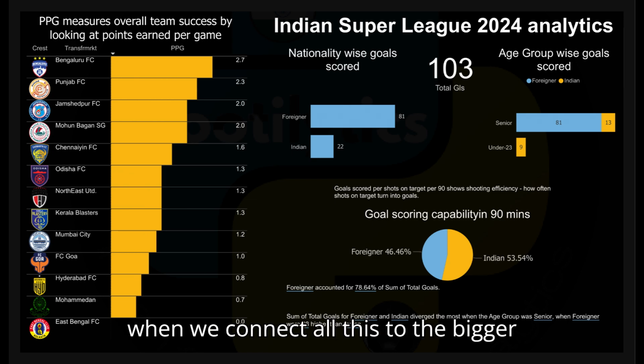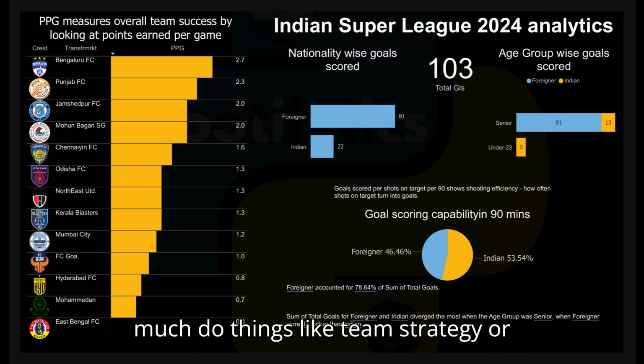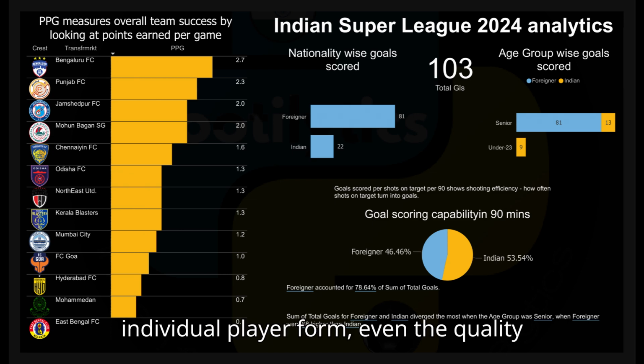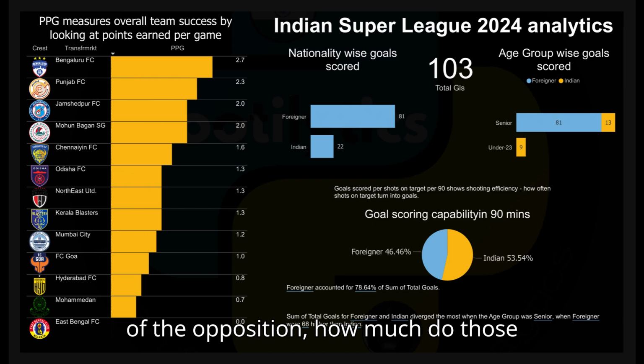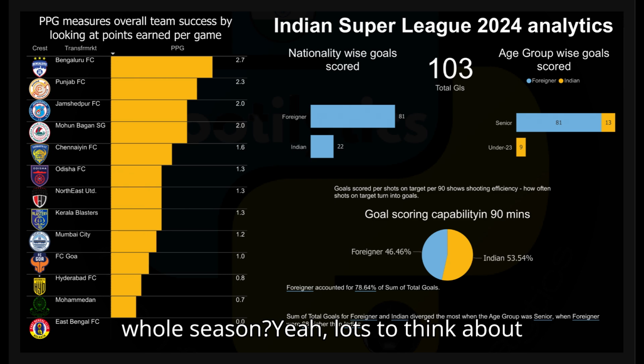And when we connect all this to the bigger picture, it really makes you think: how much do things like team strategy, individual player form, even the quality of the opposition actually influence these metrics, and how do those metrics change over a whole season? Yeah. Lots to think about there. So much to think about.